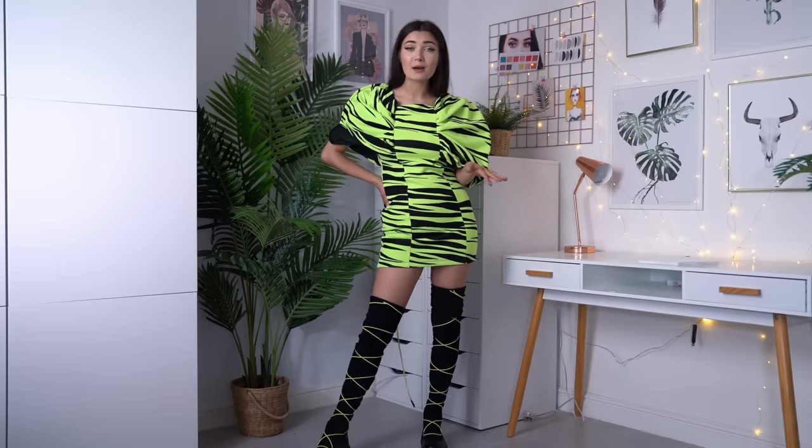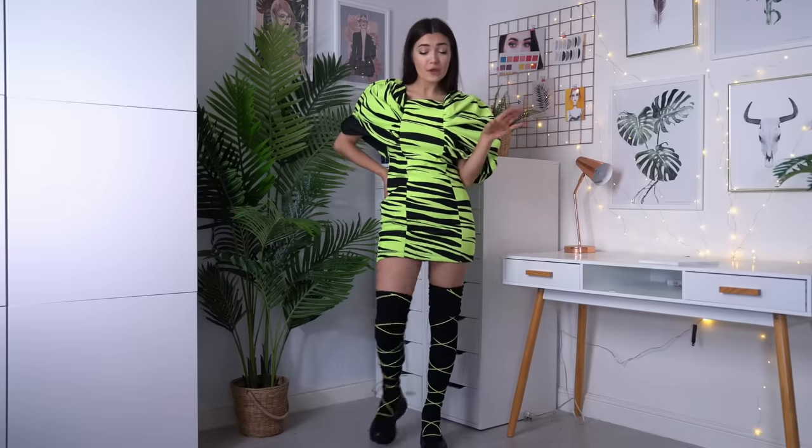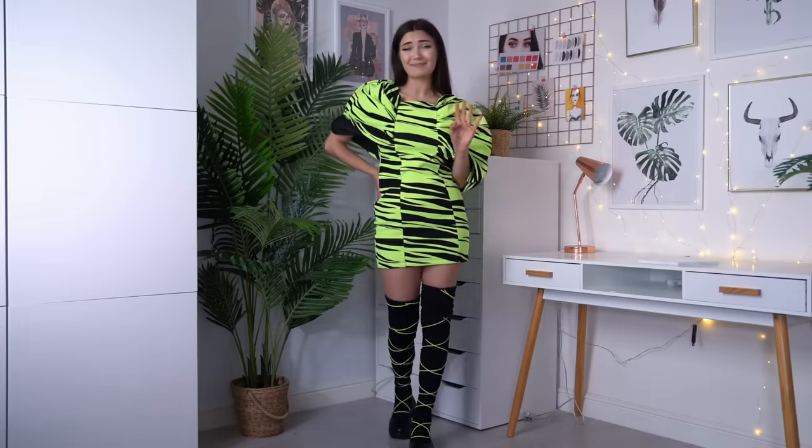I think this outfit is very much a clubbing girl kind of outfit. I personally would never ever wear this. The shoes are quite funky, but the dress is not my taste.